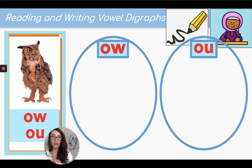Mrs. Contreras is going to say one of the words from the slide before, and we're going to try to remember which sound it has, O-W or O-U, and we're going to put it in that circle. So we are sorting our words, okay? You're going to sort the words into O-W and O-U so you can remember which words are spelled with which letters. Let's practice together. Our first word was cow.